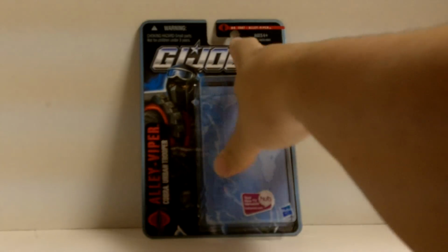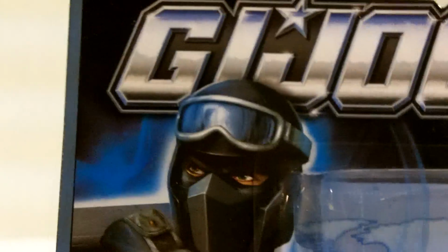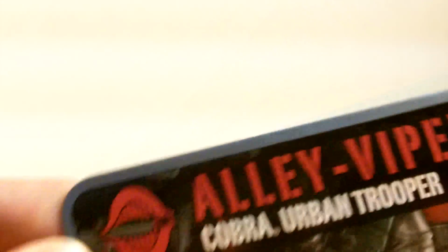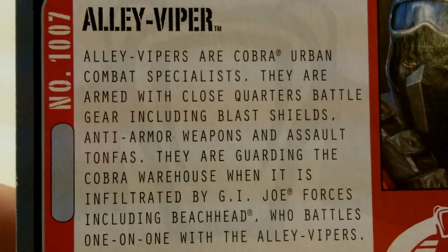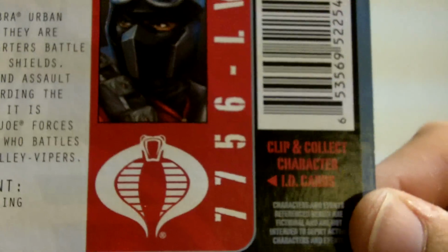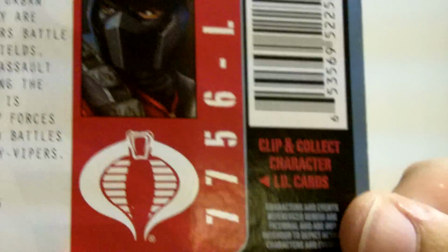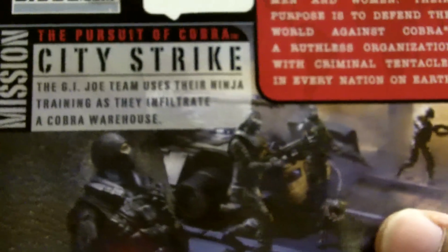Anyway, on to the packaging. Just the same as the other Cobras. Got the Cobra symbol, number 1007 Alley Viper. Says G.I. Joe. Got a nice picture of the Alley Viper there. Alley Viper, Cobra Urban Trooper. This file card, I'll let you read that on your own time. Mission equipment. Clip and collect character IDs. It's one of the city strikes, obviously.